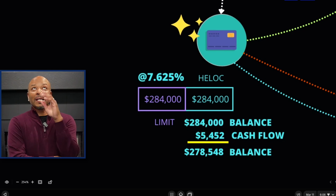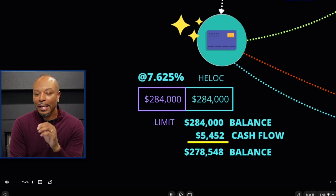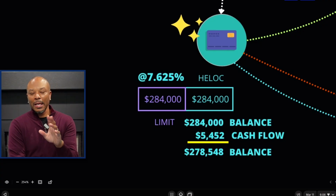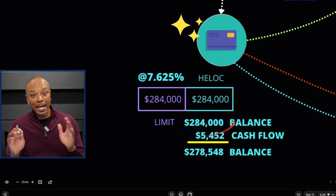And again, there's a lot that I am assuming. There's a lot that I am not concerned with. And let me just share one here. That $1,825 interest-only payment is based off this total balance of $284,000.